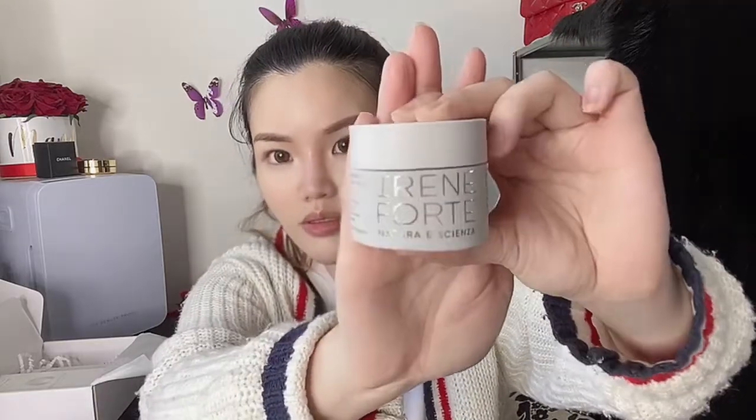Oh, this, if you guys haven't actually touched this, I'm not sure if it's all their brand like this, but it is like, it's actually concrete. I'll give you a bit up close. So that's the first one.